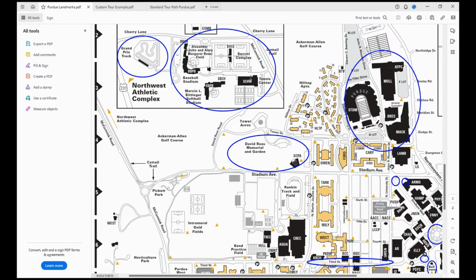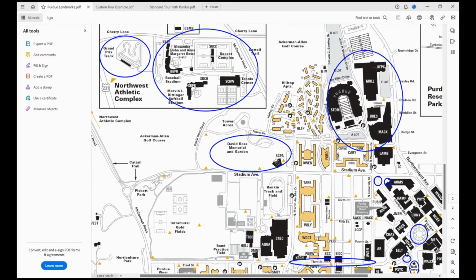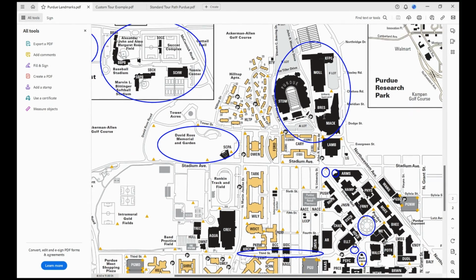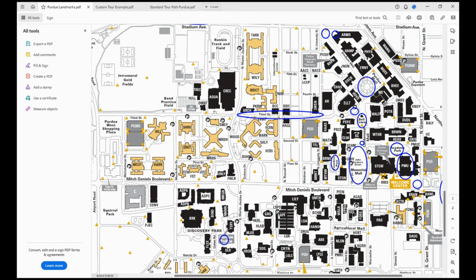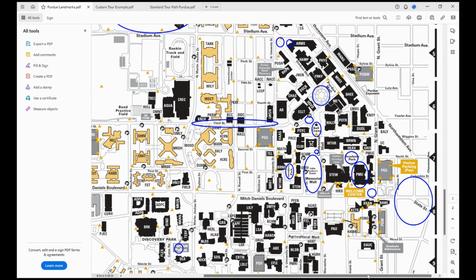And then you have the other sports complexes up here like tennis, softball, baseball, soccer, all of that. If you're interested in swim and dive, which we do have a really good swim and dive team, I believe they're in the Aqua Center down here next to the co-rec. I'm not entirely sure. I'm sorry. Okay. And I think that pretty much does it for all of the landmarks. Sorry that was like a little long and winded.